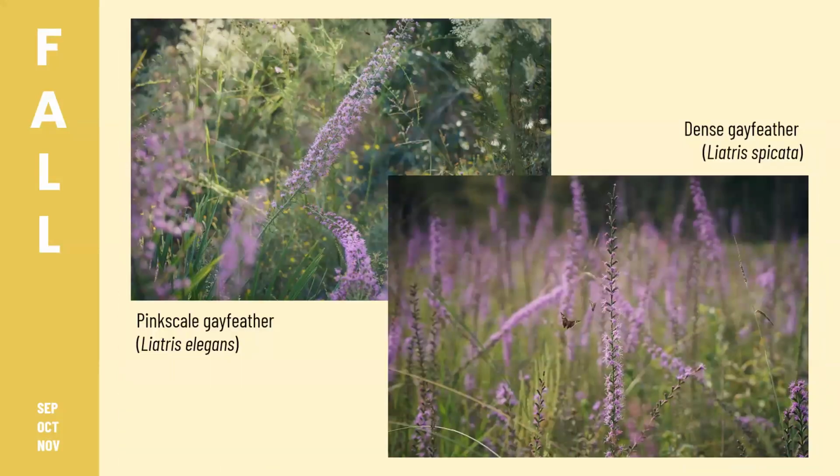So I'm going to start with our purples and highlight a few of our more abundant liatris species. The top picture is pink scale gay feather, and the lower one is Liatris spicata, dense gay feather. And these put on just fantastic roadside displays. So honestly, most of my liatris and a lot of my Carphephorus blooming, which we're going to look at in a minute, are roadsides. Cruising, there's some fantastic roadsides in Duval, Nassau, Baker. In the fall, it's fabulous.